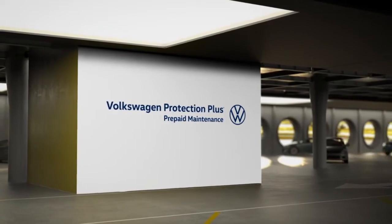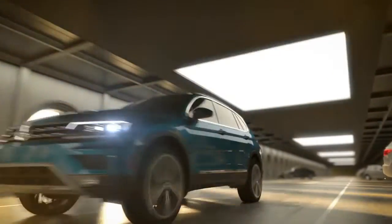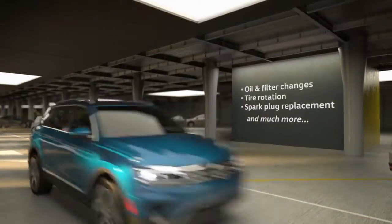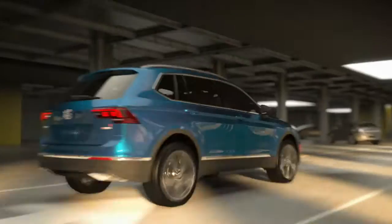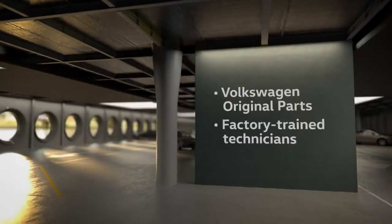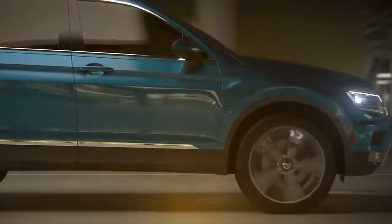Volkswagen's Prepaid Maintenance helps to do just that, taking care of that maintenance payment up front, shielding you from potential rising costs of service. From oil and filter changes to tire rotation and spark plug replacement, the costs are covered, parts and labor, using Volkswagen original parts and factory-trained technicians, ensuring optimum performance and reliability.